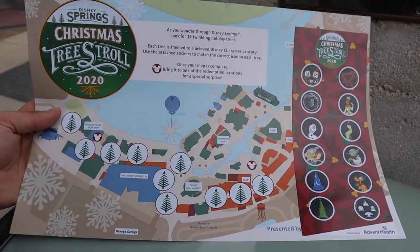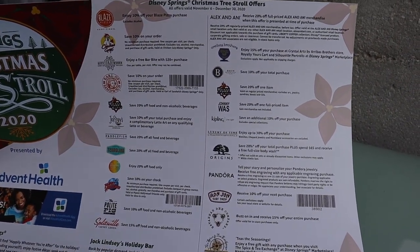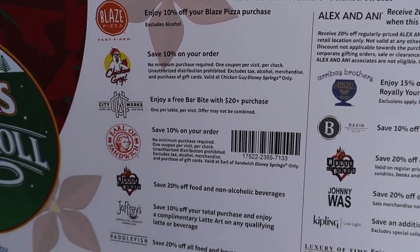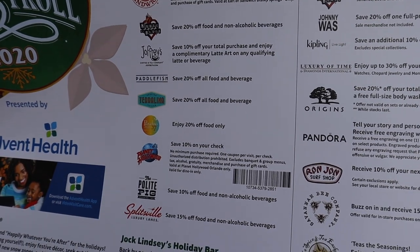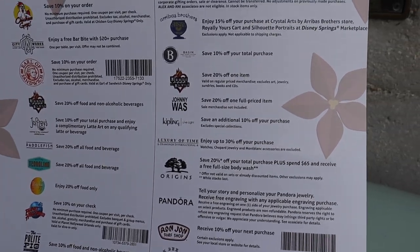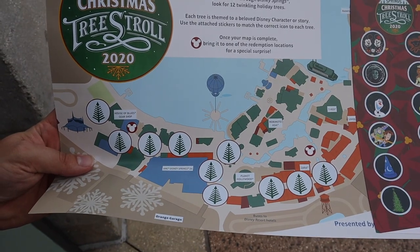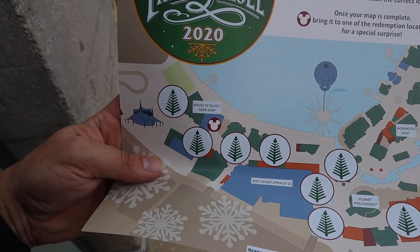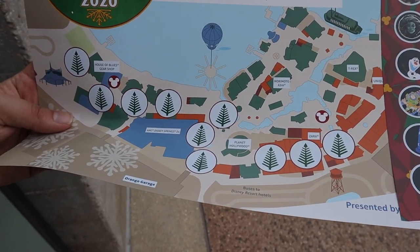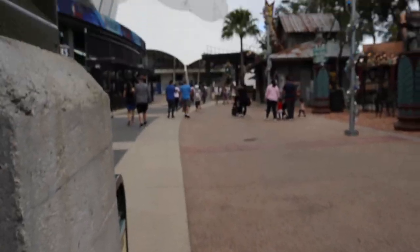And it looks like on the back there are several coupons, so you could even go to Blaze Pizza, Chicken Guy, Planet Hollywood, Paradiso, Splitsville. There's all sorts of good stuff, and even some shopping discounts as well. This is going to be fun. Okay, so I think we're going to start at the very far left on the west side and work our way toward the center of Disney Springs. Let's go find out what that far tree right here is, which should be right down there.